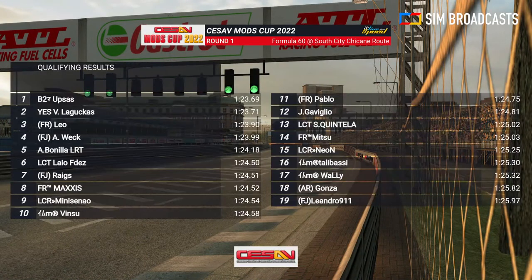And these are the qualifying results for Division 1 of Round 1 of the CESAV Mods Cup 2022. It is Born to Race Upsas on pole, followed by Vitalitas Lagutskas. These two are battling each other hard in RTFR at the moment, our other regular championship series that we're broadcasting on Tuesdays. They take up the front row. Then we've got Furtive Racing Leo, followed by Furtive Junior Vec. Benilla is the teamless driver in he's for LRT, my mistake, sorry to him. His teammate also joins him on the third row, that is Lau.